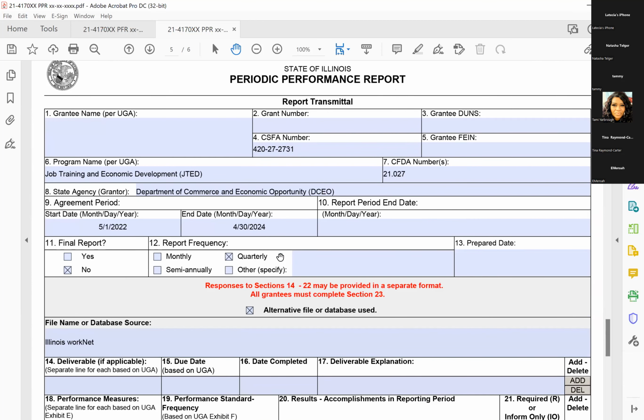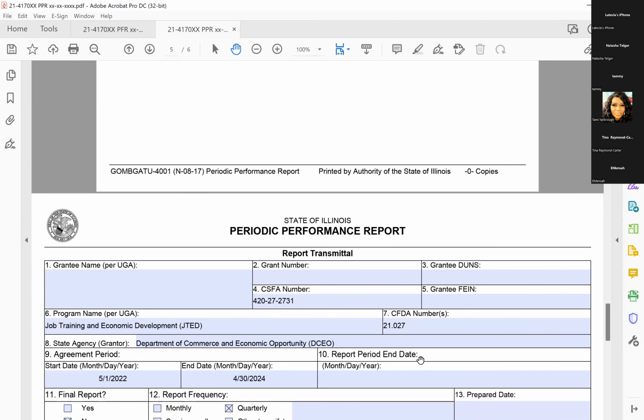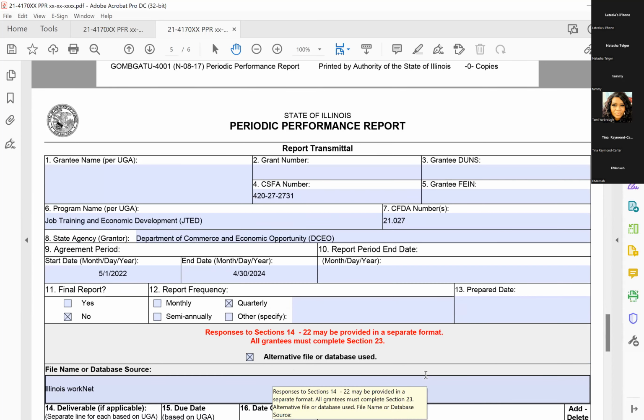May I ask a question? This is Tina Raymond Carter with A Safe Haven. Yes. I think we lost you. Can you hear us? Tina, can you hear me? Tammy, I can hear you, but I can't hear Tina. Okay. Sure. Okay. For a second, I thought I lost my connection.